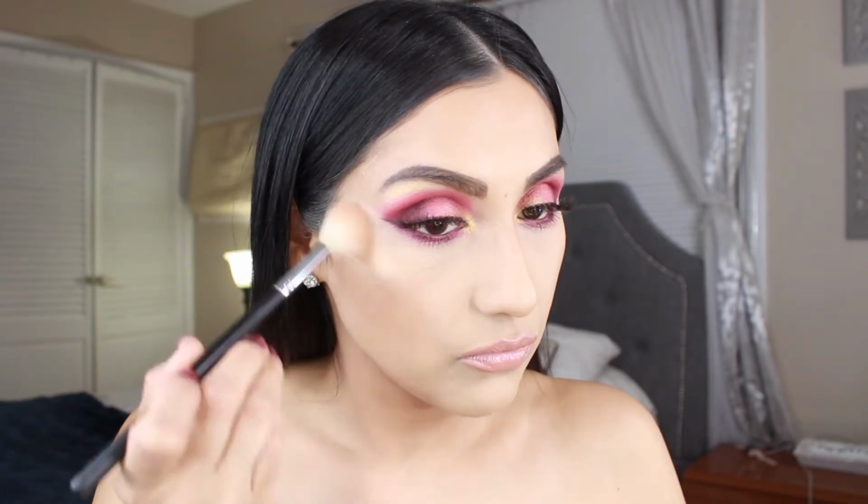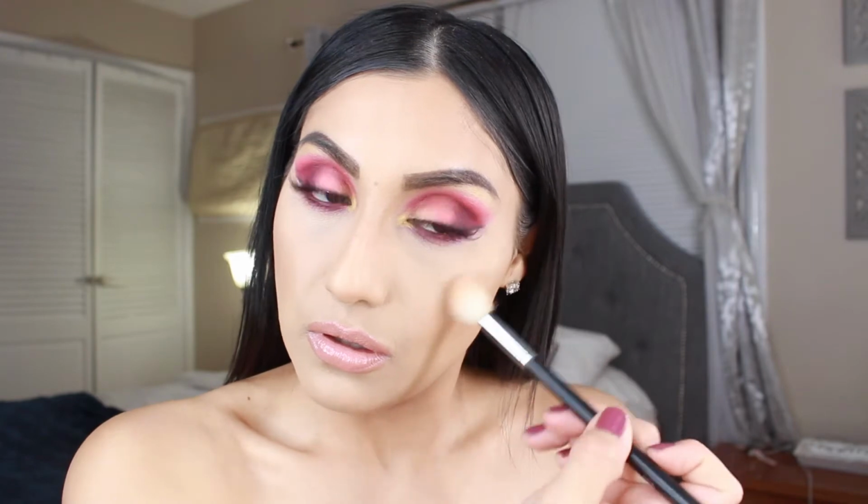You guys, I forgot the most important part, highlighter. So this one is from Wet n Wild. This is the Holy Gold Head highlighter from Wet n Wild. And I'm just gonna grab a Morphe M510 brush and apply that. All right, so now that I'm completely done, I'm gonna go in with some setting spray. This is the Wet n Wild Photo Focus Natural Finish Setting Spray.